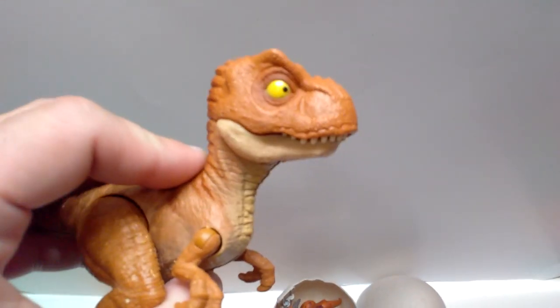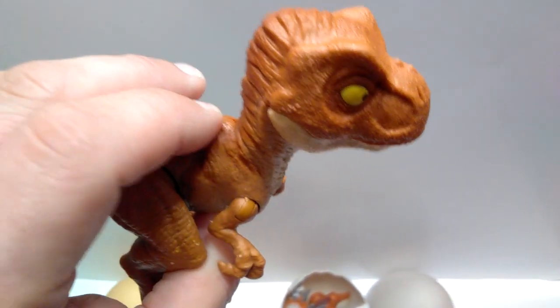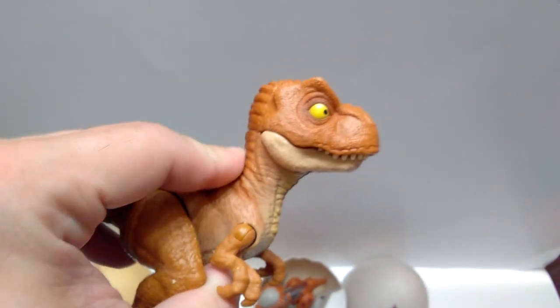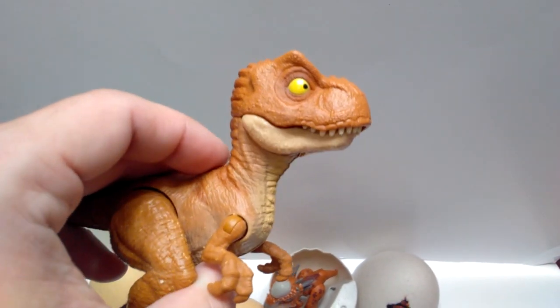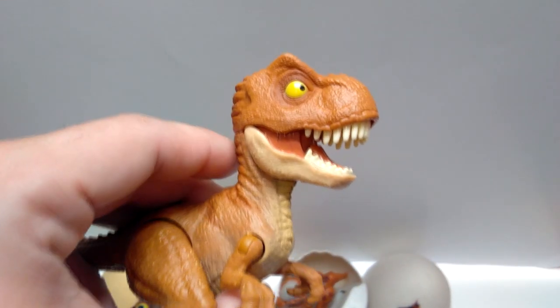And then he does have this little action feature which causes his jaw to be articulated. So you can roll this thing here on the back. You just roll it and the mouth is open and then you close it. But if you notice, as you open it, the teeth on the upper jaw come down. So they get larger as you open the mouth to show his little ferocious T-Rex teeth.